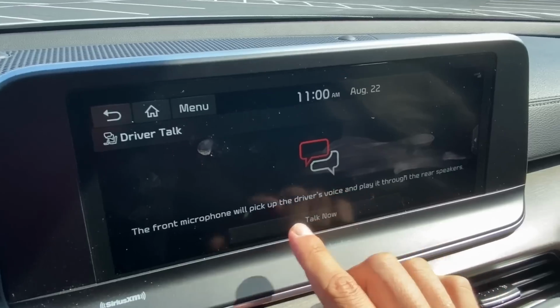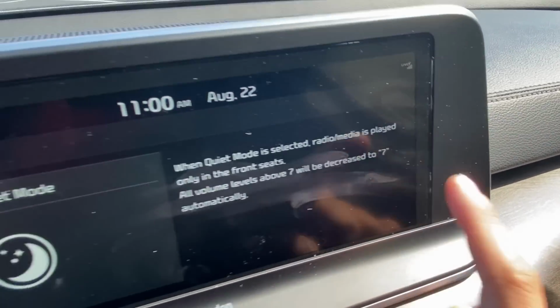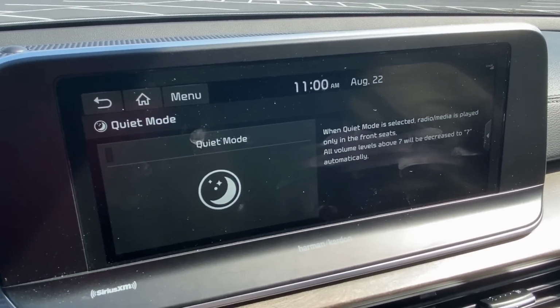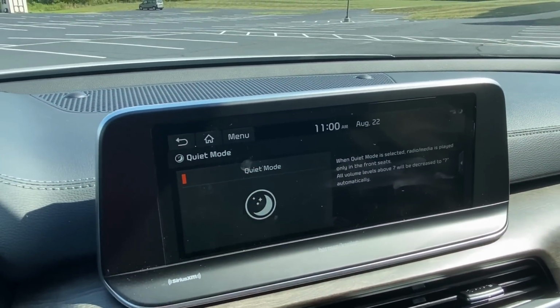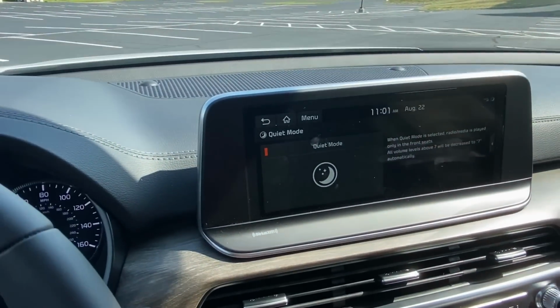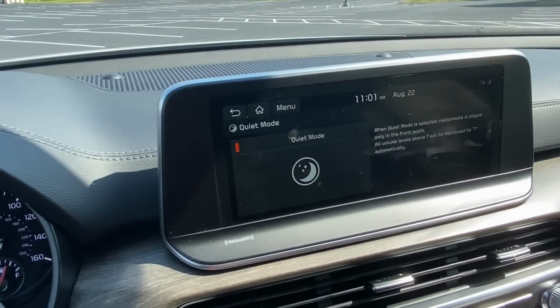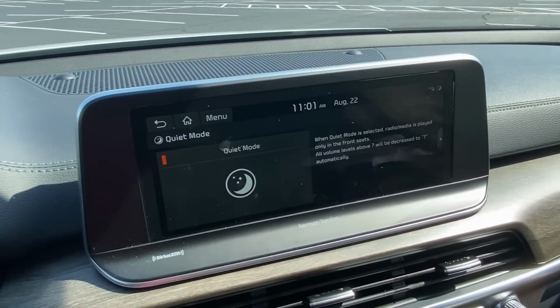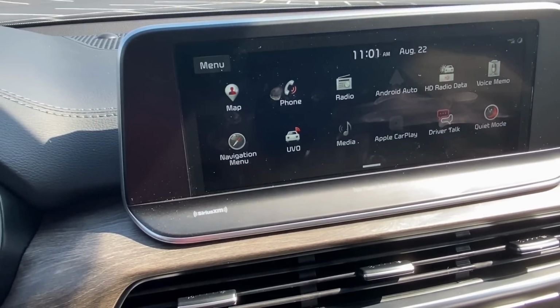And now to go back, another cool feature, this is called quiet mode. If you have your kids in the back seat, let's say they're sleeping, you can just turn this on, and the music will just play in the front speakers. Another super good idea, because you're going to take this car on so many long commutes, and let's say your kids are sleeping in the back seat. It's just another thoughtful idea that Kia's come up with. So those are 2 really cool features of this car.